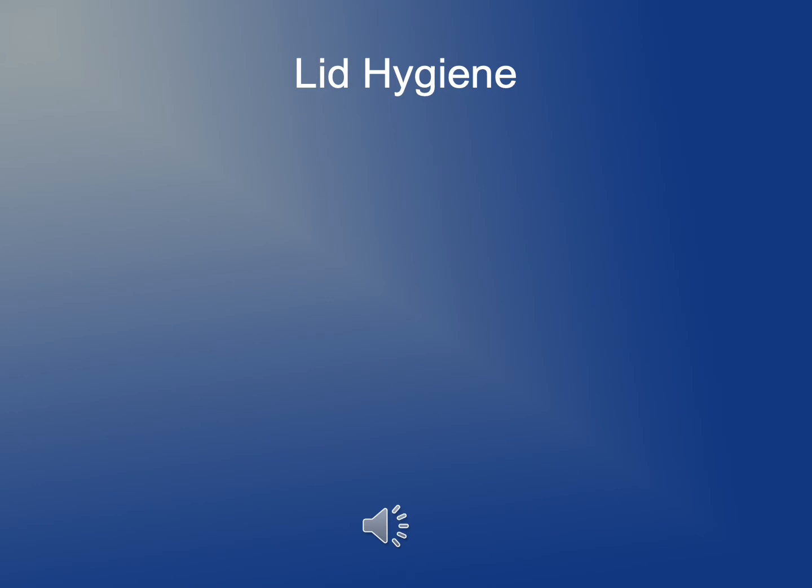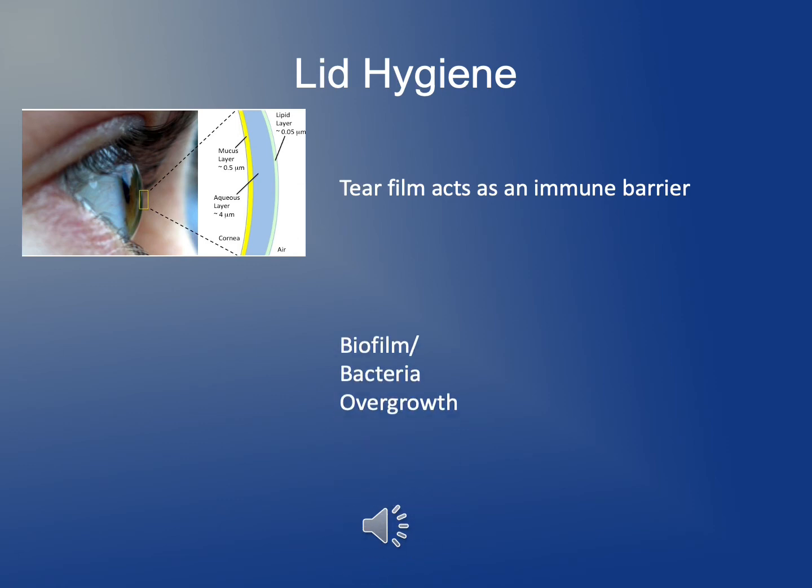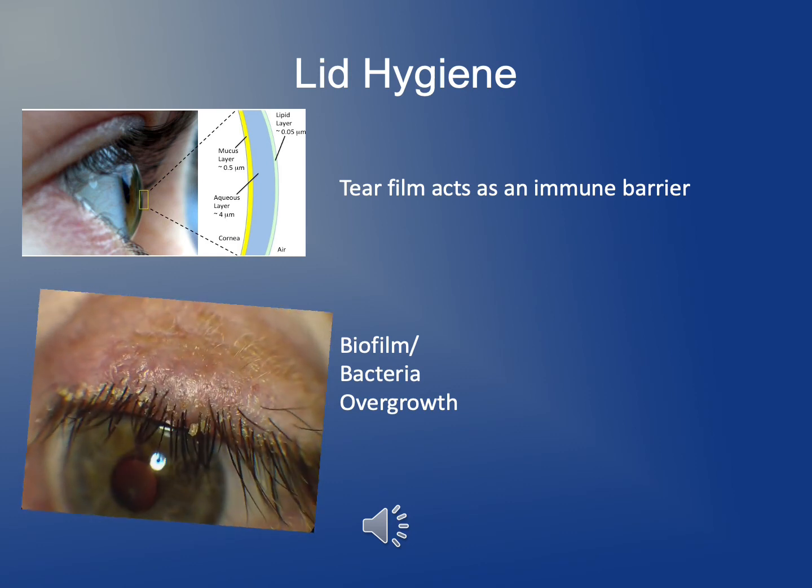The third recommendation for basic dry eye treatment is eyelid and lash cleaning, or lid hygiene. Remember, one of the functions of tears is it acts as an immune barrier. When this is broken down, normal bugs that live on our skin would become more abundant on the base of our eyelashes, where the oil glands are. Plus, if we wear contact lenses, we will produce more biofilm.